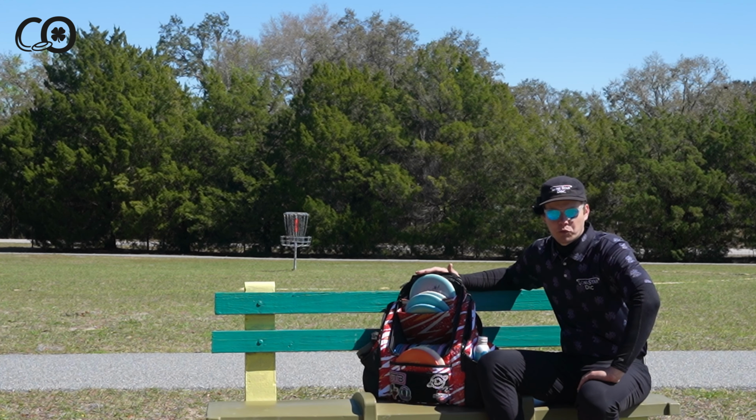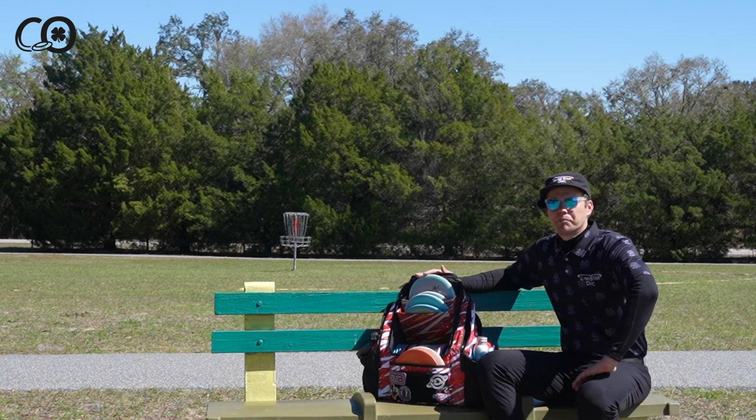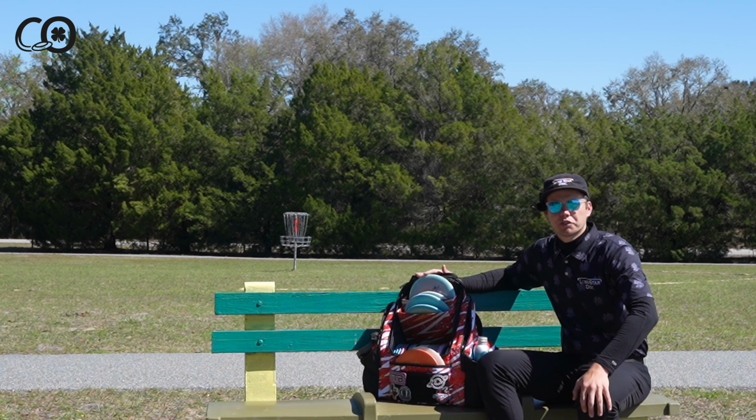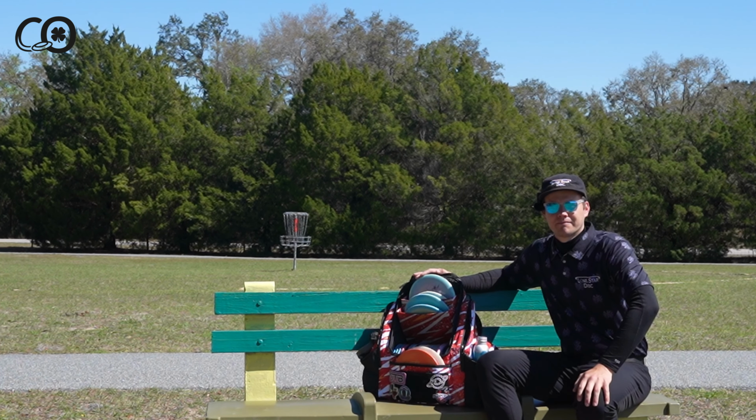We are here today at Floral Park in Floral City, Florida. This is a beautiful park style course, pretty open with some mature oak trees really shaping the shots. 24 holes out here, so we're gonna break it into a front 12 and a back 12, make it a little bit more digestible for you guys. Let's get to the action.